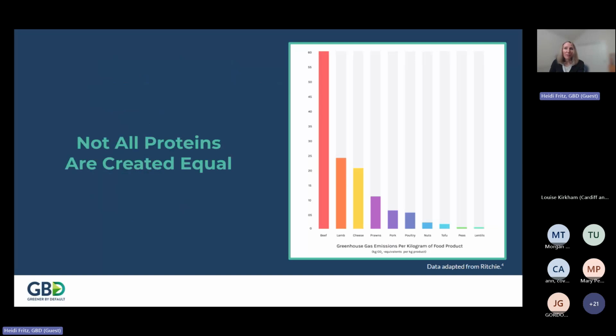And here is a graph where you can see how some different protein sources compare in terms of greenhouse gas emissions. So the most carbon intensive foods are animal products, with beef, lamb, and cheese on the left side of this graph, contributing the most emissions per kilogram of food. And then plant-based foods are on the right with the smallest carbon footprint.